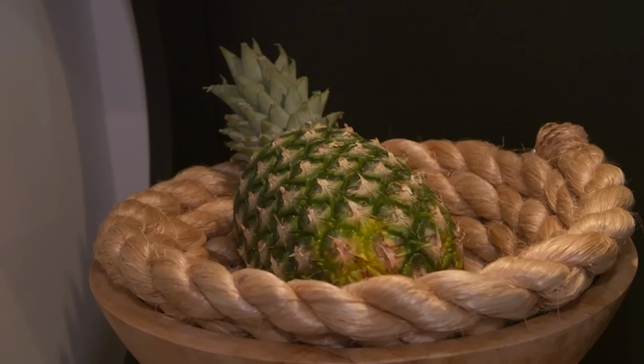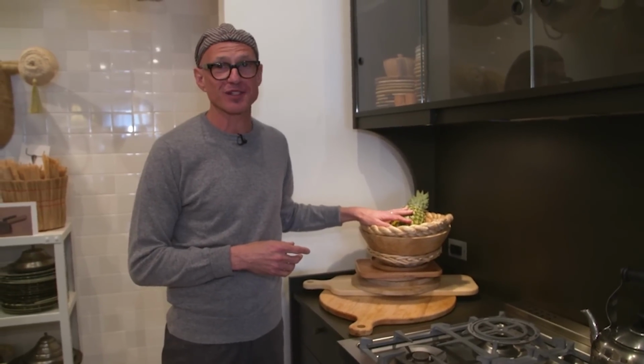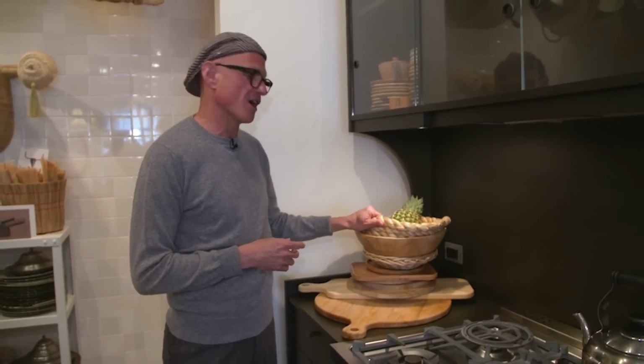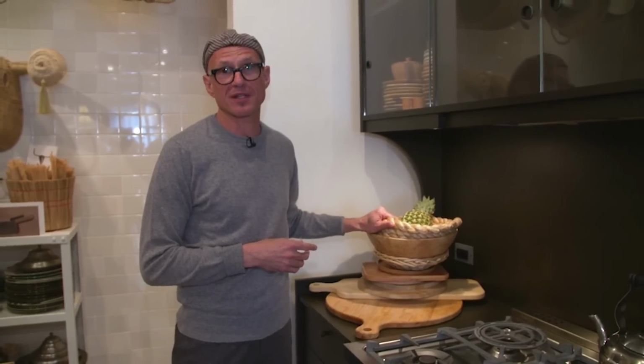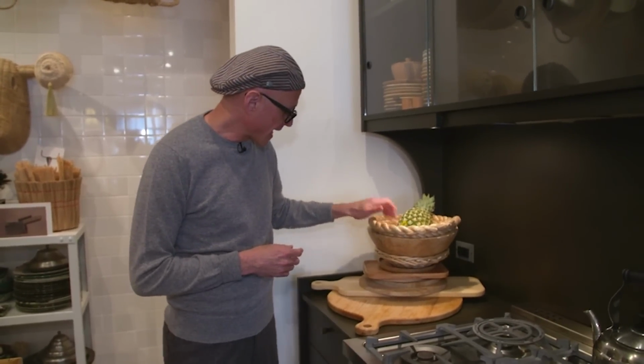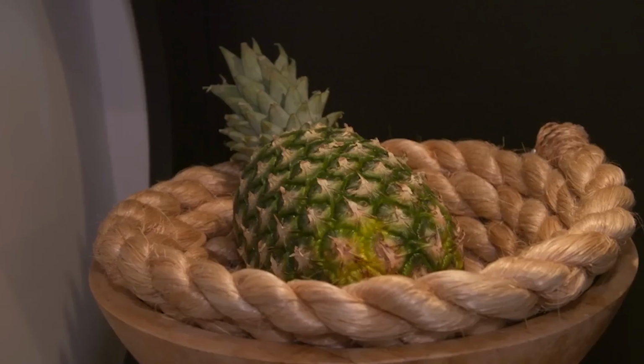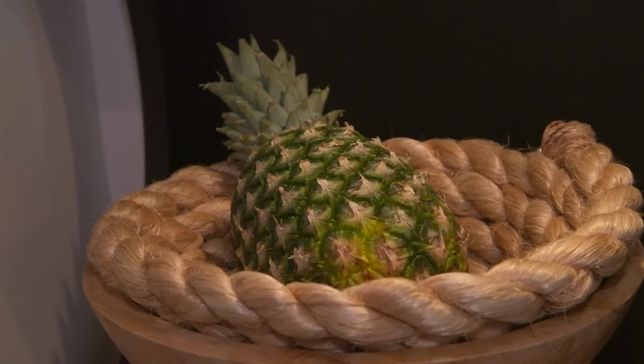The pineapple is probably a sign of hospitality, but frankly, it's just something from the supermarket that I'm going to eat once it ripens. But it is sitting in a bowl that is part of a memory from the West Elm collection a million years ago, and a stack of cutting boards. And I tend to have a lot of stacks. I move my stacks around, but I like to look at all these objects again and again.